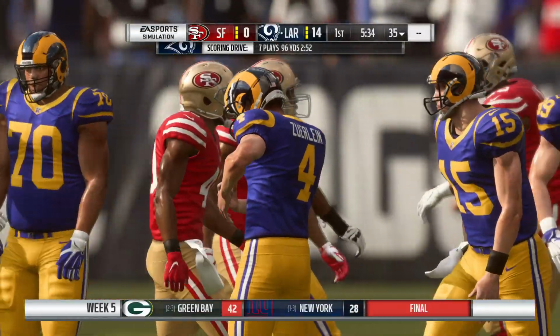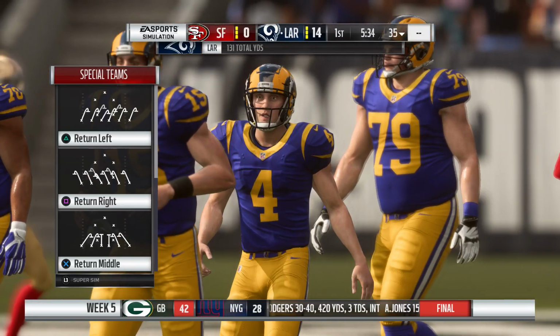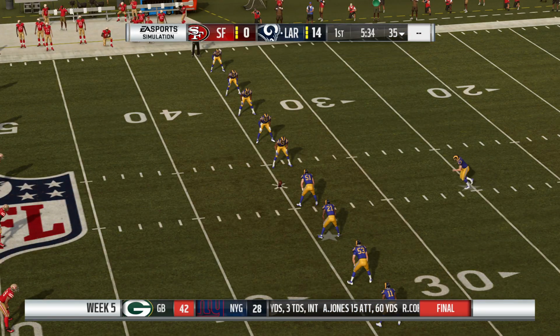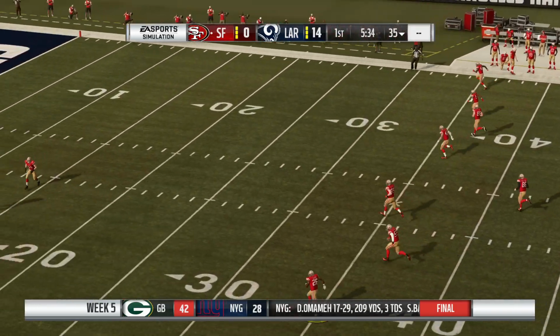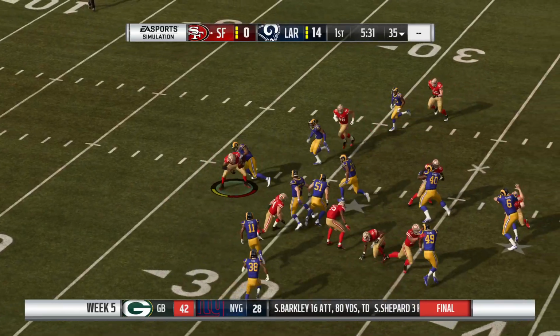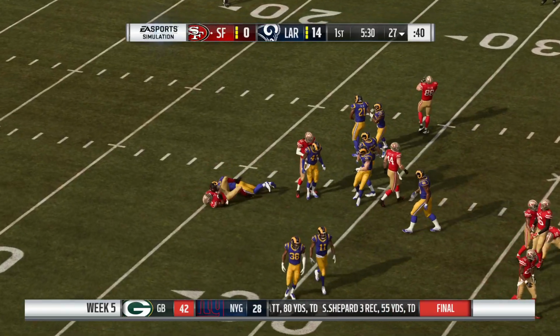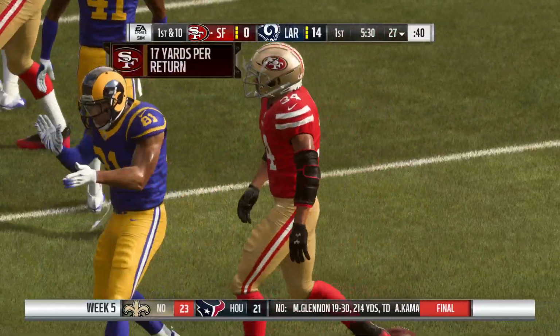Zerline connects on the extra point, and that'll make the score 14-0. The kickoff team on the field now as they will send this one away. This one taken just inside the 10. And he'll take this across the 25, couple extra yards up to the 27-yard line.